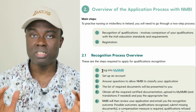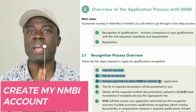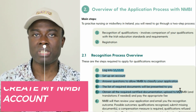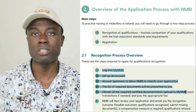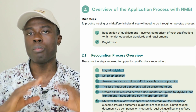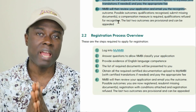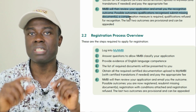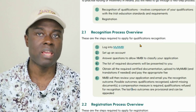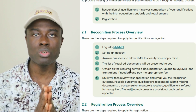So the very first thing you have to do is to set up your my NMBI account, okay? So that's my NMBI account. It is your online portal where you'll be uploading your documents. You'll be checking the progress of your application, and NMBI will also be communicating to you via your email and also via your my NMBI account. You need to create that account. It is free to create. You don't need to pay any money to create your my NMBI account. I'll be leaving the link to creating this account in this video's description.